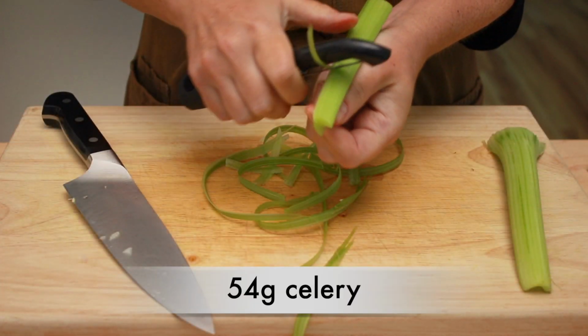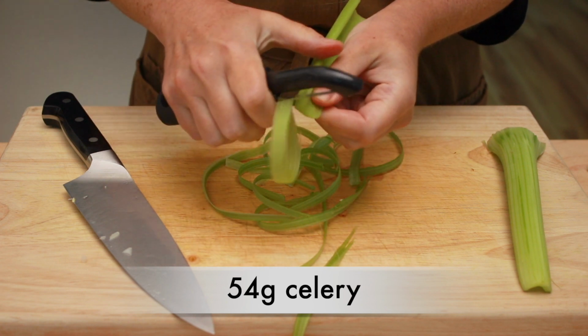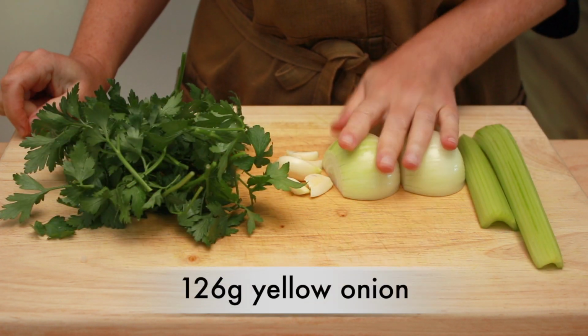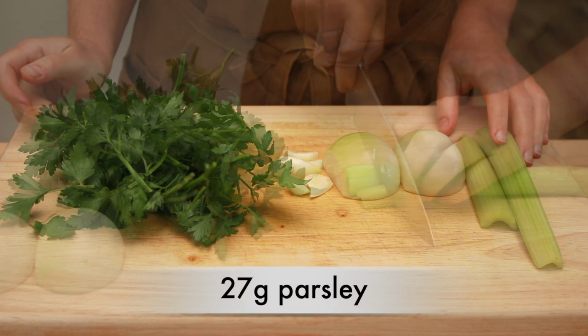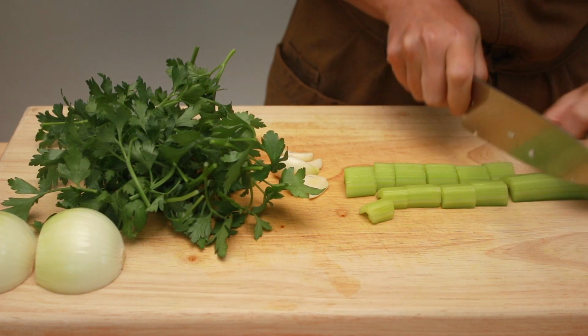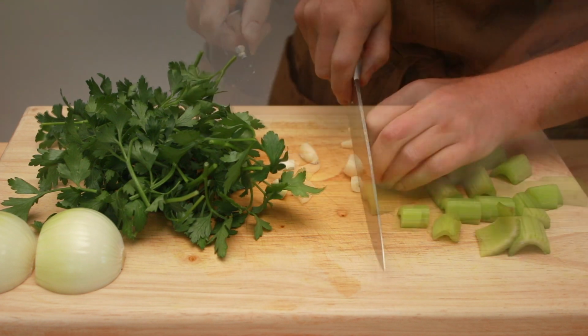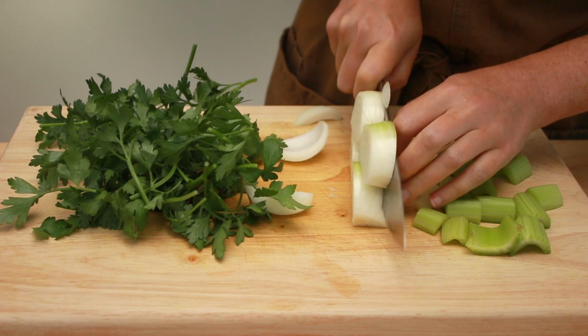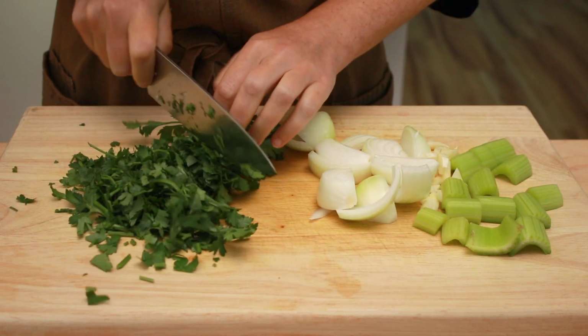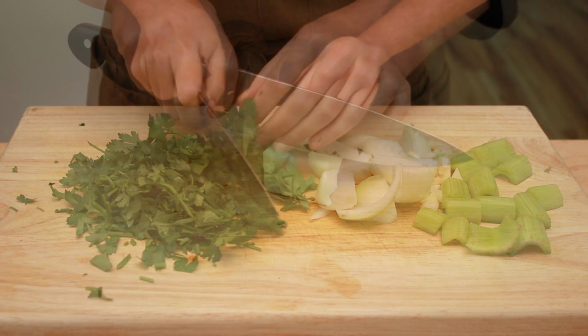Since the celery tends to be fibrous, I like to peel the outer layer, but that's up to you. We'll also need some yellow onion, 3 garlic cloves, a big pile of parsley or parsley dill combo. You can certainly mince it all by hand, but it needs to be incredibly fine and a food processor will save you a ton of time. If you're using a processor, a coarse chop is all you need.